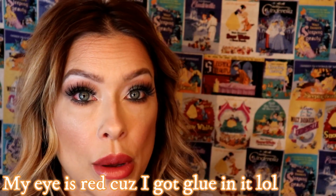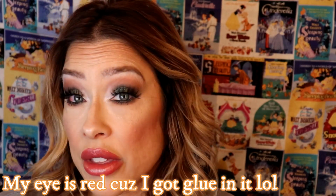Now, if I would have brought this color up closer to my brow bone, it would definitely be more dramatic. But because I kept the transition color up there, it made it a little softer and more wearable. So if you want more dramatic, obviously you can put the darker green up towards the brow bone, and that's gonna make your makeup look a little bit more intense and dramatic. So I think this is pretty wearable.